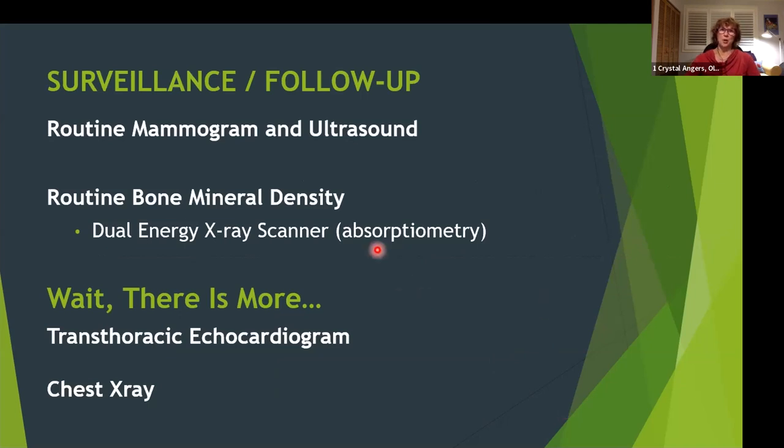We've reached what I hope is the final leg of my journey, follow-up or surveillance. Here too, imaging is at the forefront with routine mammograms and ultrasound. Because I am now on hormone therapy, that puts me at risk for osteoporosis. So I will also enjoy routine bone mineral density scans, which utilize a dual X-ray scanner.